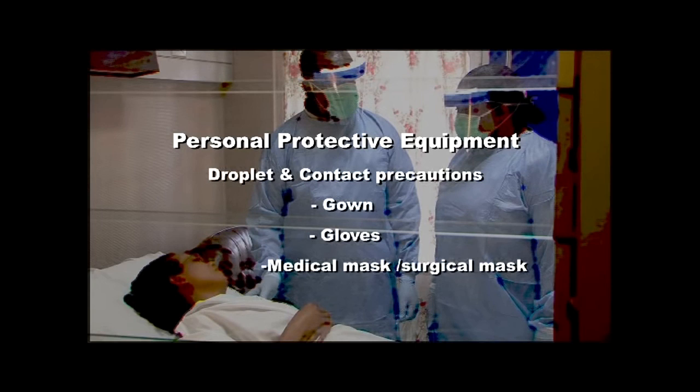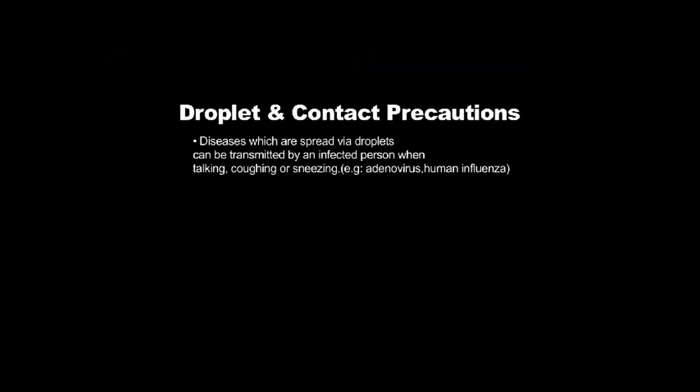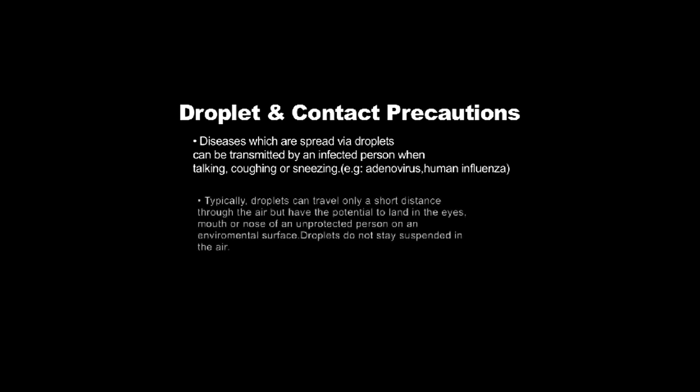Droplet and contact precautions. Gown, gloves, medical mask, or surgical mask. Diseases which are spread via droplets can be transmitted by an infected person when talking, coughing, or sneezing. For example, adenovirus, human influenza.